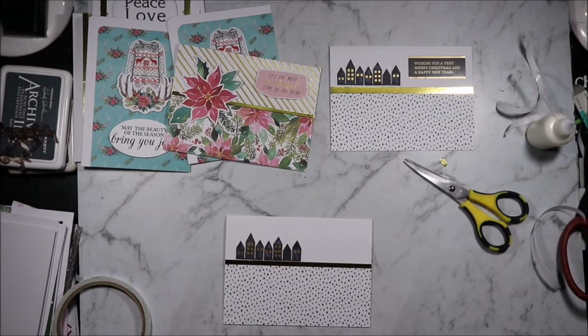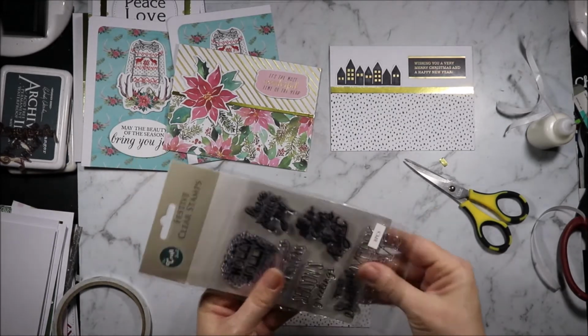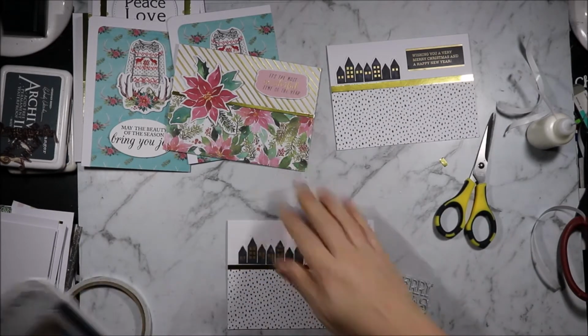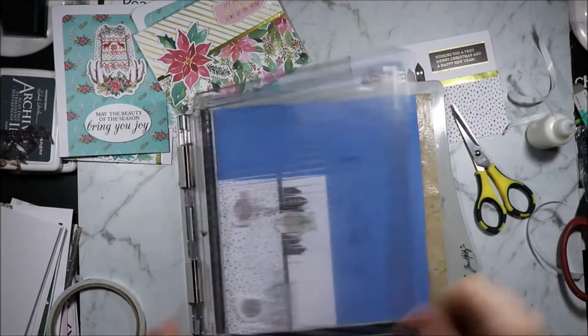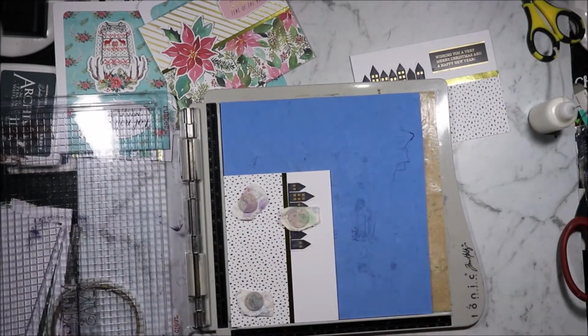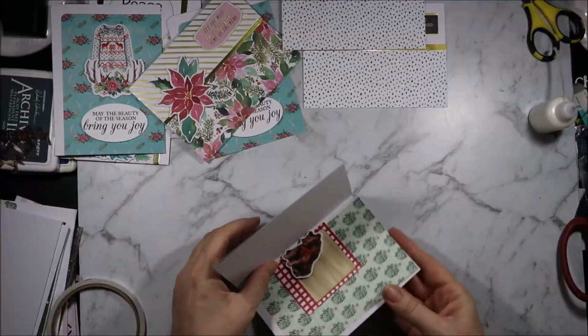I've moved the houses over a little too far for the stamp from the stamp set. I have this other craft store Rosie's one. Realistically, this doesn't even have to be a Christmas card, but I'm going to go with it. I'm going to stick this one in upside down, pick it up, hang up again with Kaivel. That one is done.